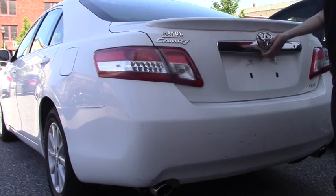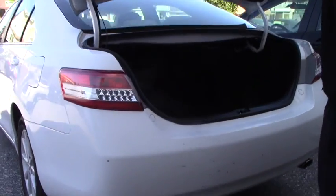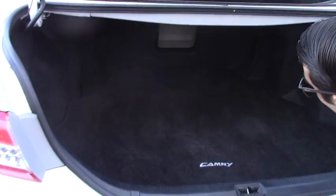Being a Camry, you're going to have more trunk space in the back than the Corolla. Plenty of room back here. Do have your spare equipment located below as well, some storage units.